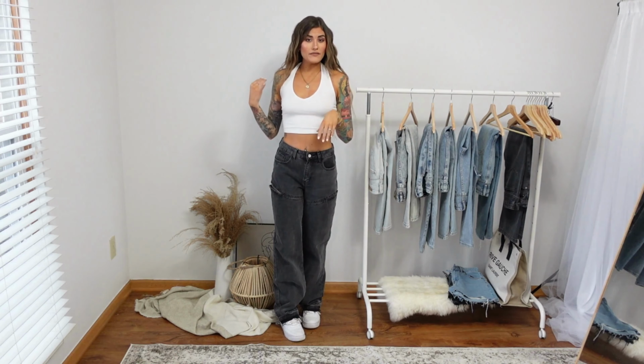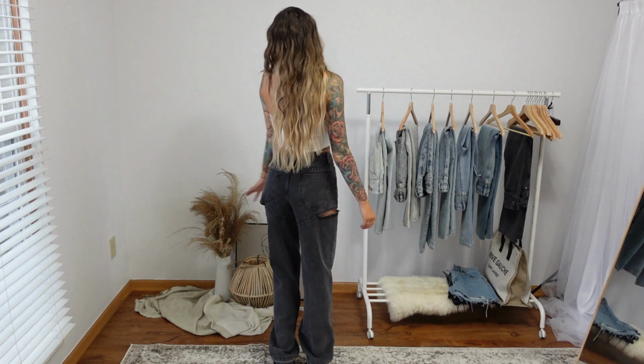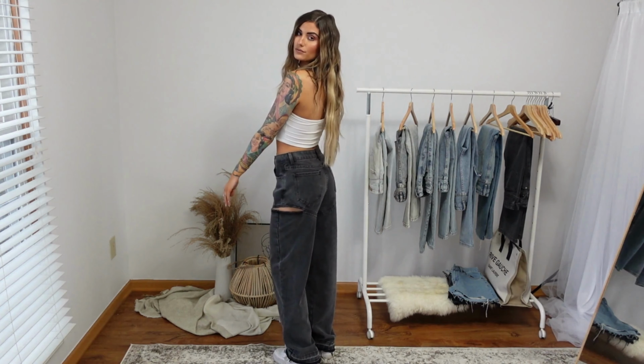Unfortunately, these are not on the website anymore. I don't understand why, but you can probably find them if you search on Poshmark or Mercari. Sometimes if my size is out on the website, I will usually run to one of those to see if anybody has what I'm looking for. I just love them. They're so cute.